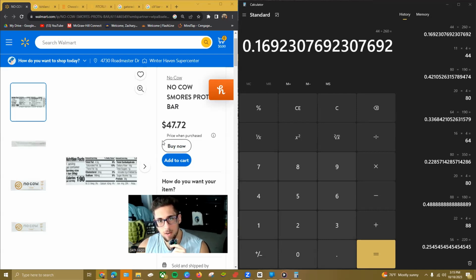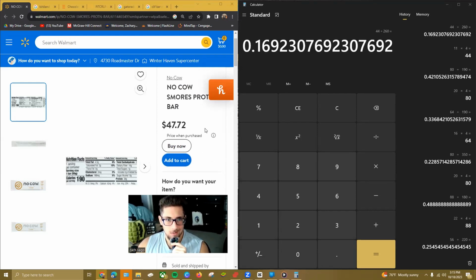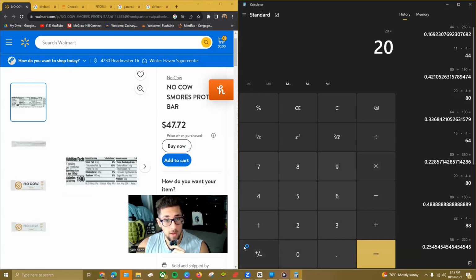Let's dive in with my first example of a No Cow s'mores protein bar. A little bit costly at about $50. I don't know how many per box, but it's costly nonetheless. But let's dive right in. So 20 grams of protein, and there's 4 calories per 1 gram of protein. So we're going to start doing the math here. And 190 calories in total.